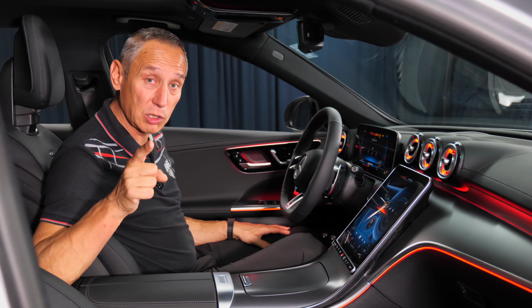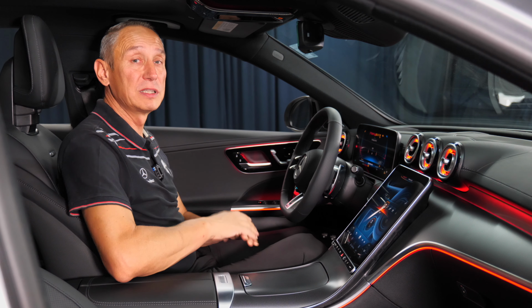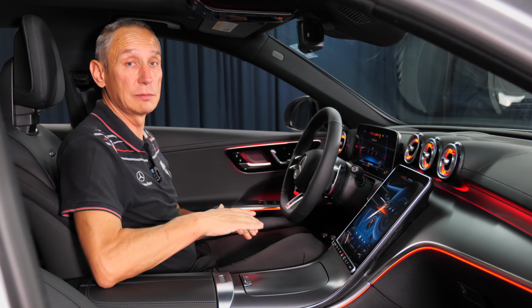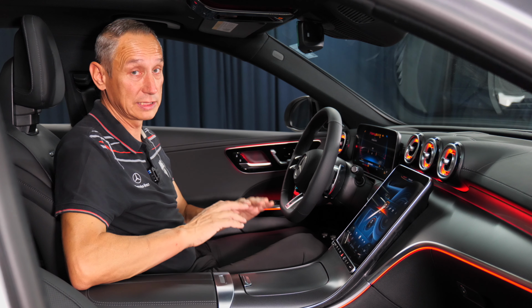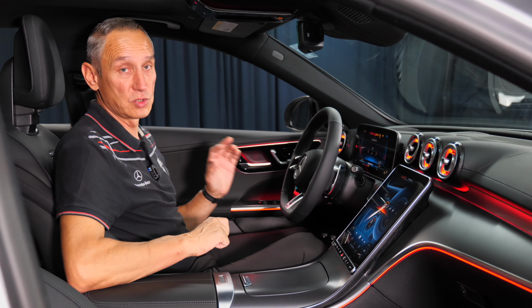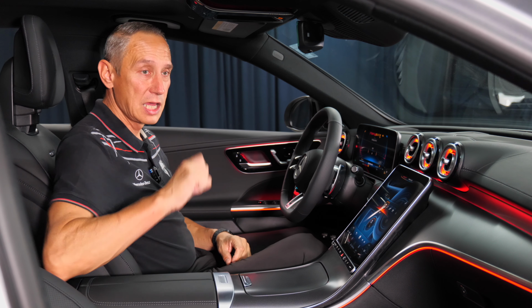It is a little bit smaller than on the regular C-Class, because the high-performance battery and the whole drivetrain in the back take a little bit of that space. So I just want you to know that it's not the same trunk space as on the regular C300 or C43. It's a little bit less, and we're going to show you that.